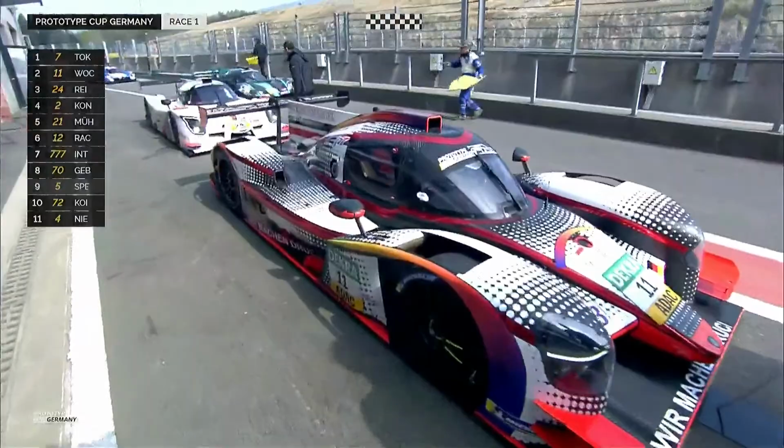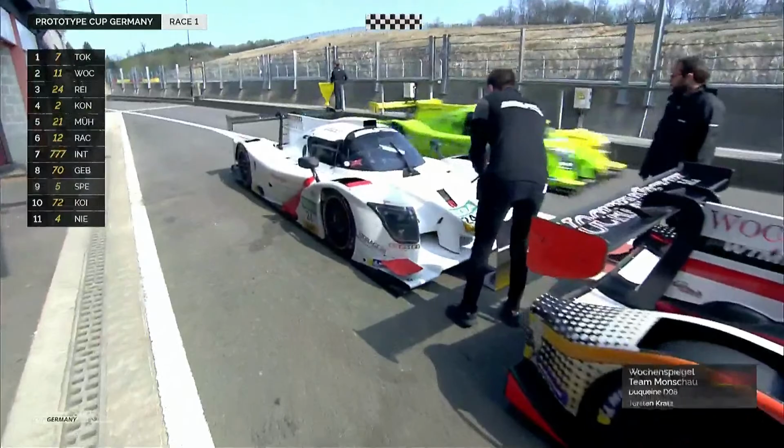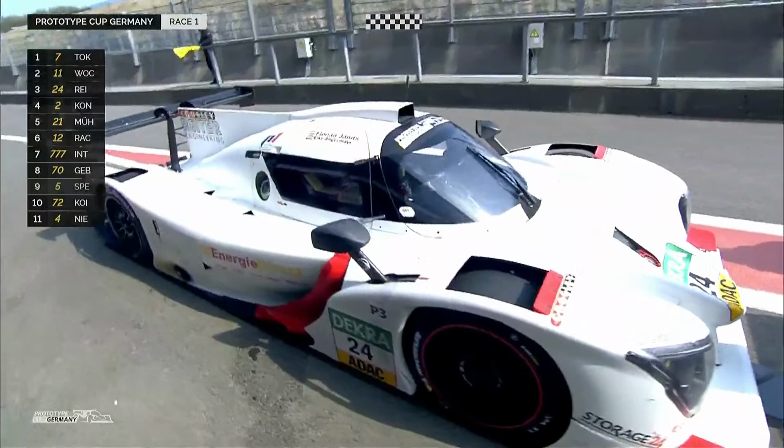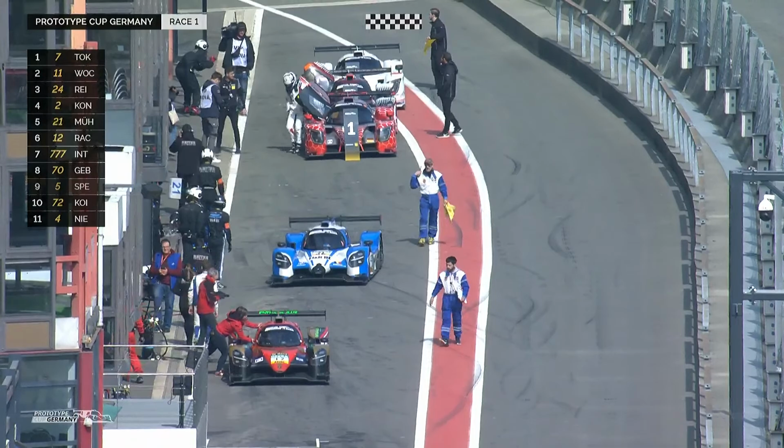Number 7, that's the Ligier that has taken it from the Duquesne of Wockenspiegel. So well done to car number 7 and team 7. Marvin Dienst and Berke Bessler did his job at the start. That bodes very well, doesn't it, for Wockenspiegel team Monschu for their participation in the 12 hours of Spa later on today. Good confidence builder, isn't it?